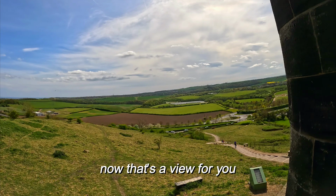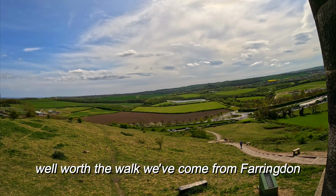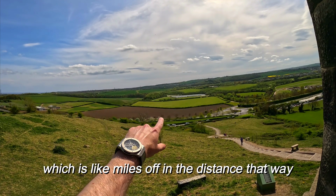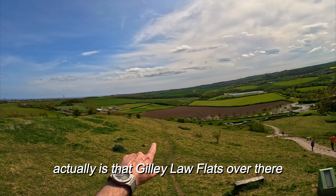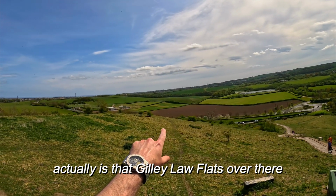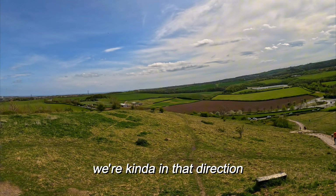Now that's a view for you. Well worth the walk. We've come from Farringdon, which is like miles off in the distance that way somewhere. Actually, is that Gillylaw Flats over there? Tunstall Hill? No, kind of in that direction.